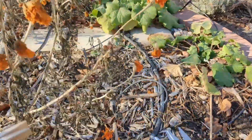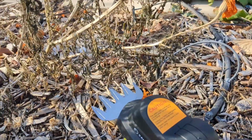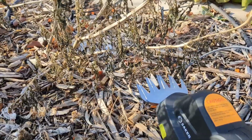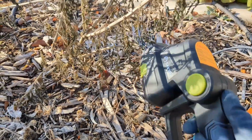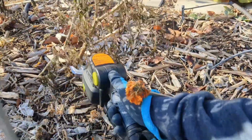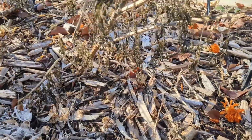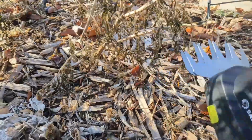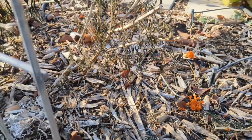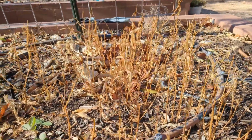Alright guys, so here goes the grass shear. I'm going to see if we can take care of this marigold plant. I'm going to start with getting some of the branches. So as you can see, it's struggling with that thicker branch a little bit, but the lighter, less diameter branches, it's working fine.